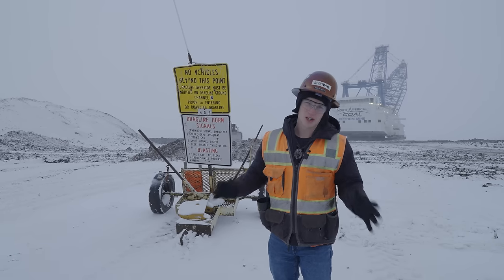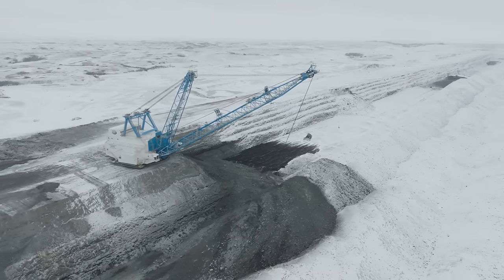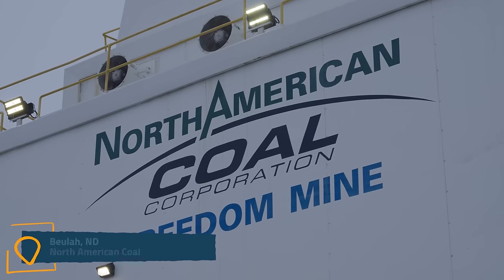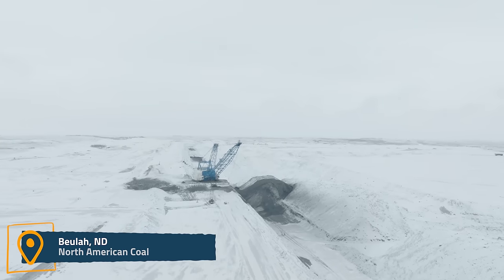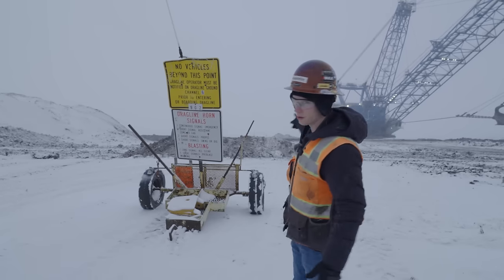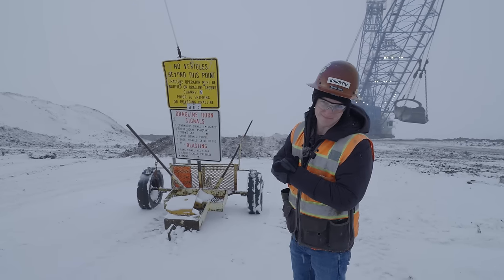Well, one of the top machines we're asked about is the Dragline. Now, there aren't very many draglines in the United States or even around the world, but we're with North American Coal today, just north of Beulah at the Freedom Mine. And we're gonna go onto this enormous earth mover, check it out, and show you all how they work.